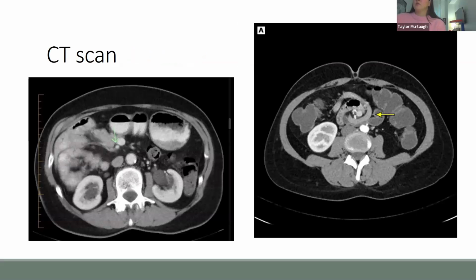Obviously, if there's still high suspicion and for some reason at your institution you can't get an upper GI series, or the upper GI series is negative and there's still high suspicion, you can consider getting a CAT scan for these patients, versus possible endoscopy for antral duodenal web. So on the CAT scan, you're going to see similar things that we talked about on the ultrasound.